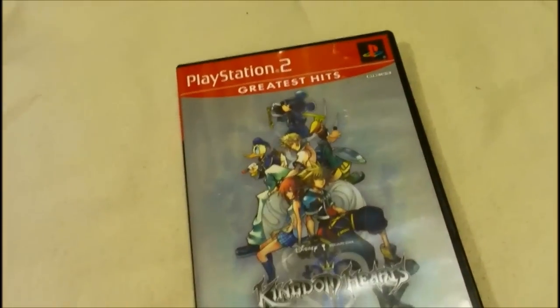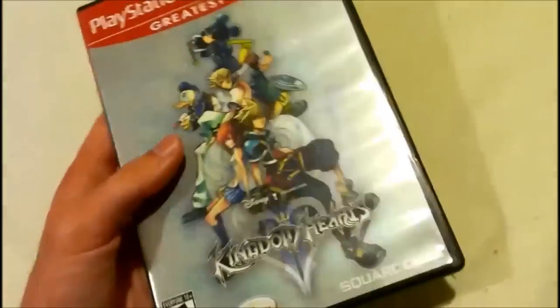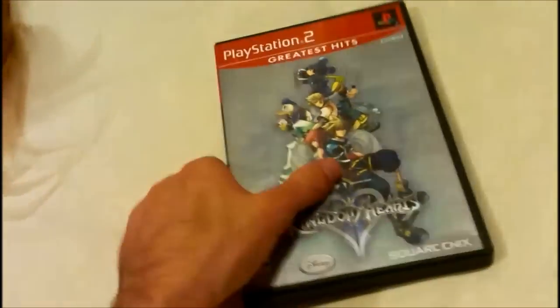And then from another guy, I found this, a Kingdom Hearts 2 Greatest Hits case with WarioWare Smooth Moves on the inside, and that was $2. So I already have WarioWare Smooth Moves, so I'm going to go ahead and sell that off, but this case, I'm going to hold on to it for when I get to Kingdom Hearts 2 with disc only.